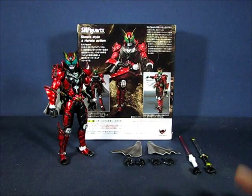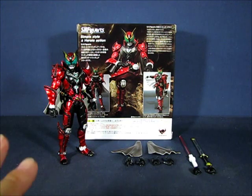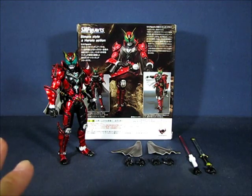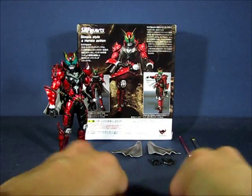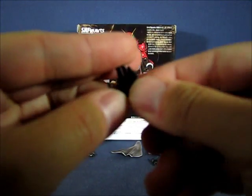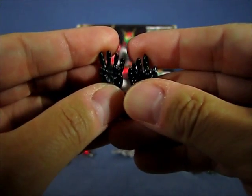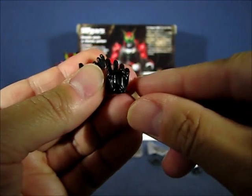But let's go ahead and take a look at some other items. There are a total of 1, 2, 3, 4, 5, 6, 7, 8 hands for this particular figure. Two of them are already attached to the figure, and those are a pair of closed fists. And we're going to go ahead and take a look at the other extra pairs of hands. And we have here, if I can get it into focus, a pair of relaxed hands. There we go. And that's pretty cool. And the back of the hands are actually nicely sculpted right here, which is pretty nice.